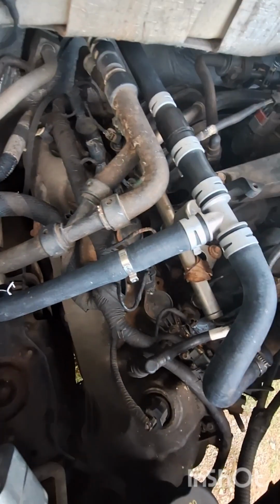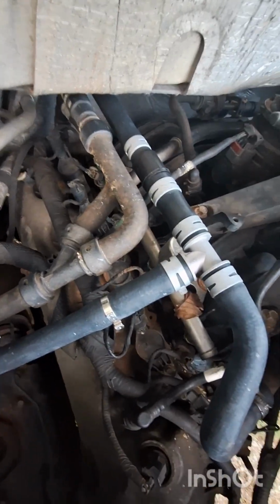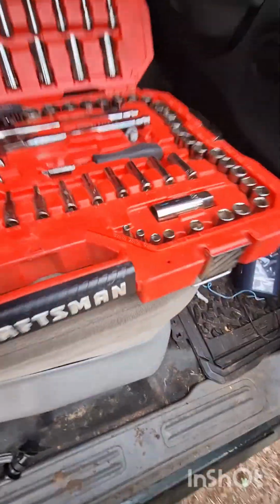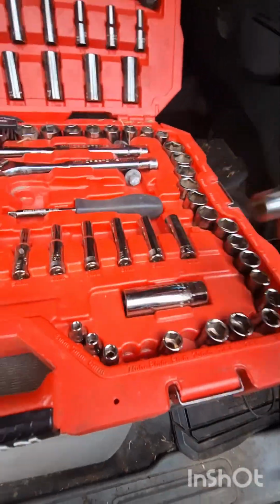Alright, so your ignition coil bolt is going to be a 7 millimeter. Let's go get one. Got here Frankie, where I keep my main stash of tools. And there you are, 7 millimeter.